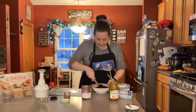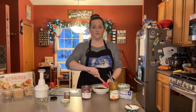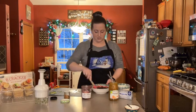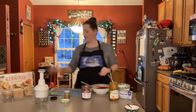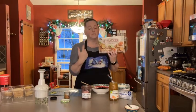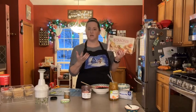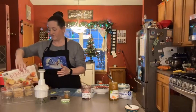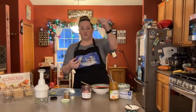I think it has a good consistency. If I'm going to spread this on a cracker, you're going to see the little flakes of green and the pepper flakes in it. All right, so here's how easy it goes from here. You go to the store and you buy crackers. I bought a fancy box of 6 different kinds just because it was on sale and they looked really cool, so people have a variety. Super easy. Crackers, okay? Here's my cracker.